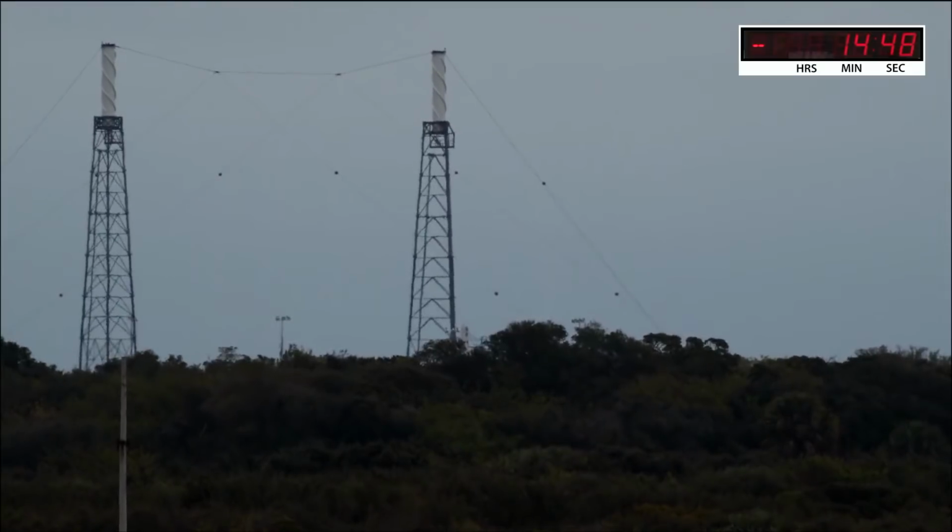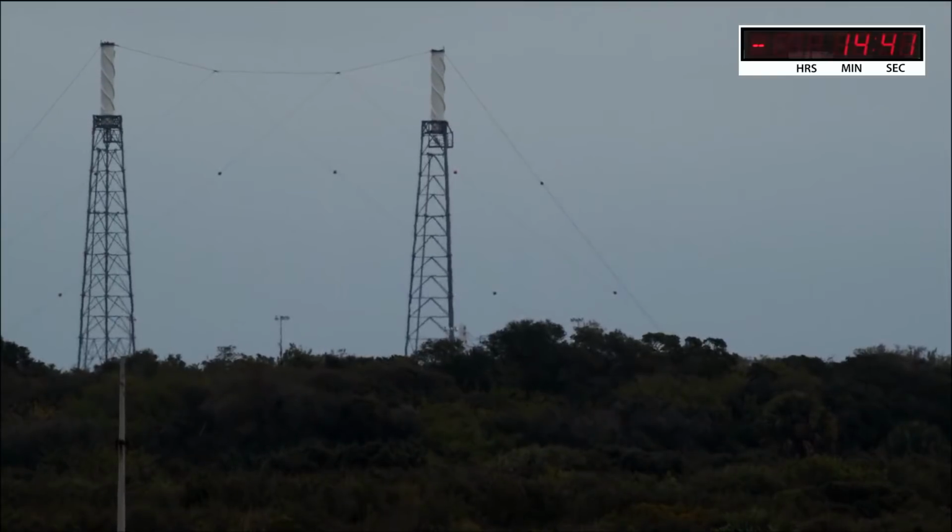And the countdown has resumed at T-minus 15 minutes. Liftoff now targeted for 1:50 p.m. Eastern Standard Time, or 1850 UTC. Astra now confirms that the countdown has resumed.